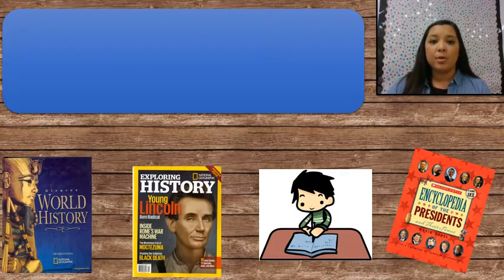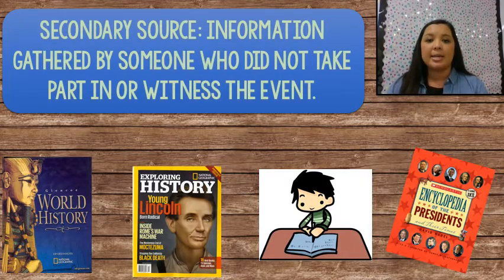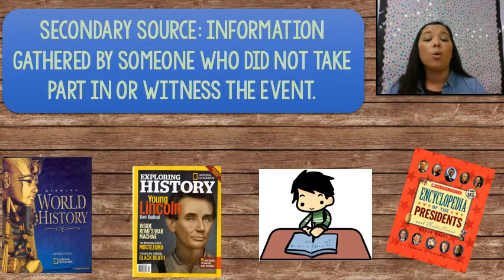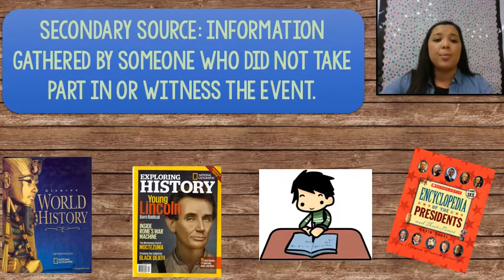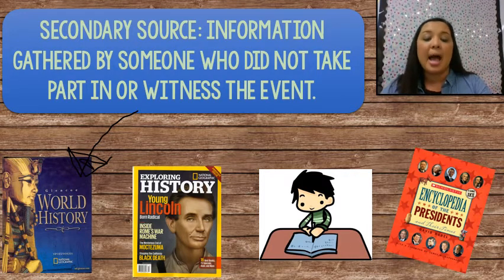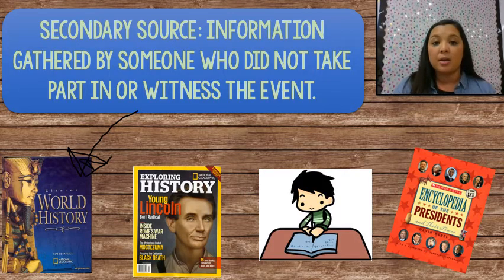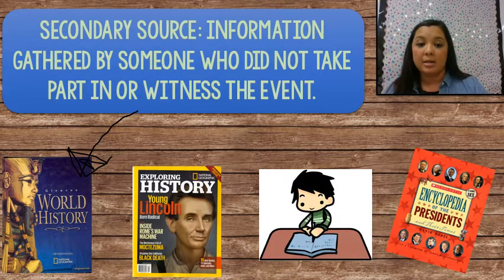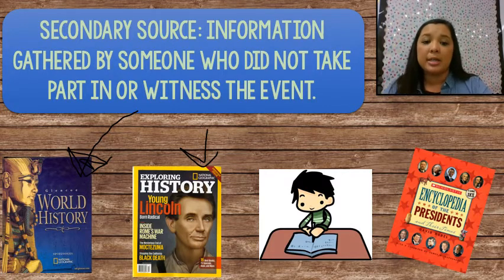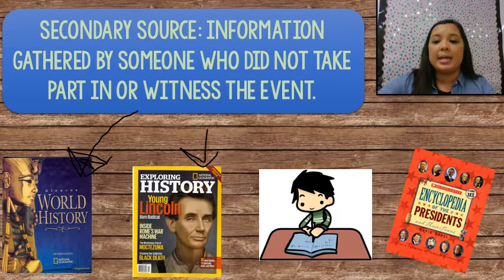The second type of source that we have is known as a secondary source. This is information gathered by someone who did not take part in or witness the actual event. For example, here we have a textbook. This textbook was written by people who didn't actually take part in the event, but they gathered their information from someone who did, such as historians that may have had experience in that or witnessed an event. Same with Exploring History magazine down here. The title says Young Lincoln. They obviously didn't experience Young Lincoln, so that would be considered a secondary source.